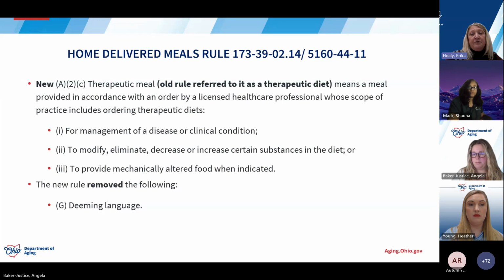So they've changed it from therapeutic diet to therapeutic meal. And this meal is provided in accordance with an order by a licensed healthcare professional whose scope of practice includes ordering therapeutic meals for management of a disease or clinical conditions, to modify, eliminate, decrease, or increase certain substances in the diet, or to provide mechanically altered food when indicated. It does not specify what type of healthcare professional.